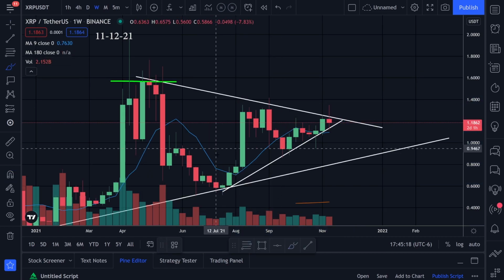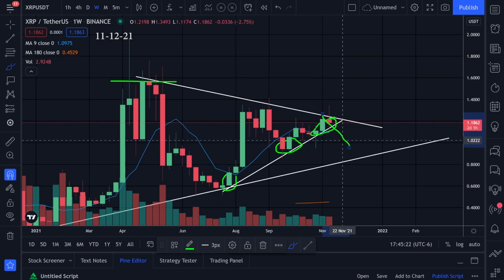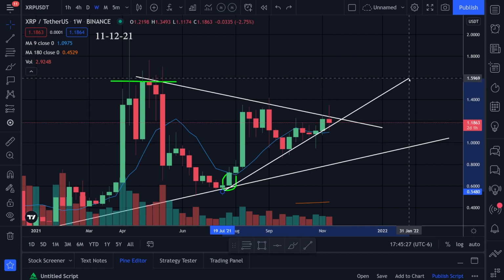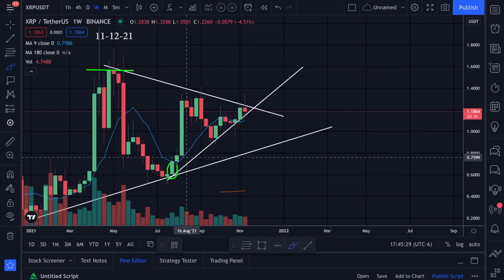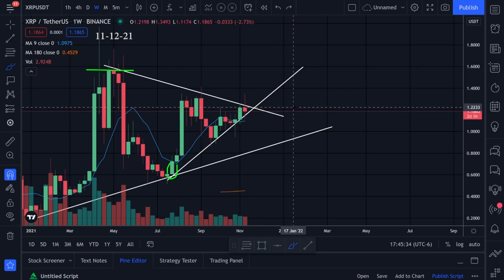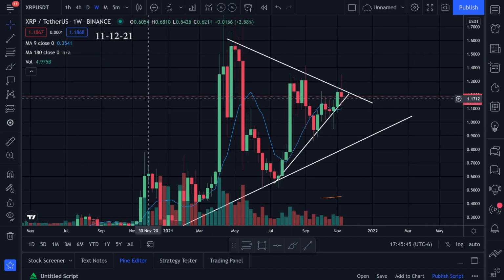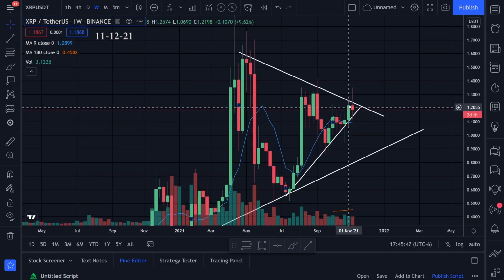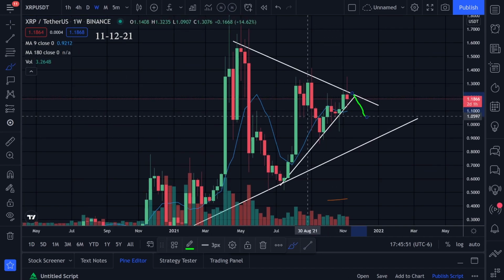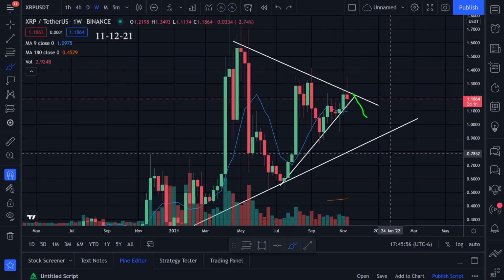In general though, we do have support right here, and support right here, and we have not broken that trend line going to the downside. I think if we continue to head up, we could drag this trend line going to the upside and maybe watch this trend line for a break to the downside. Until we do, then we can assume that we're heading up and maybe coming up for these targets. But like I said, if we start breaking this trend line going to the downside, what I would look for are these previous support levels and maybe this trend line as well.